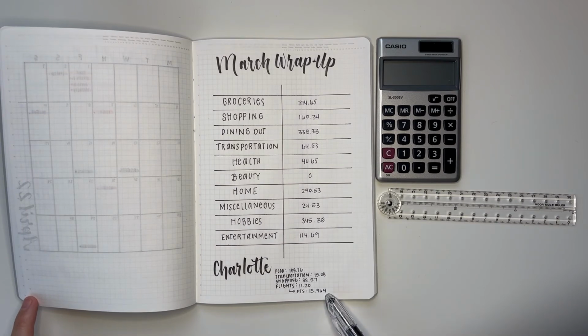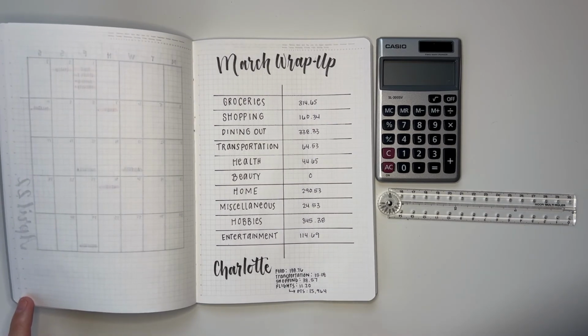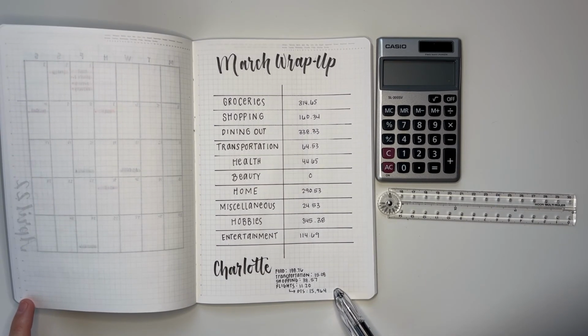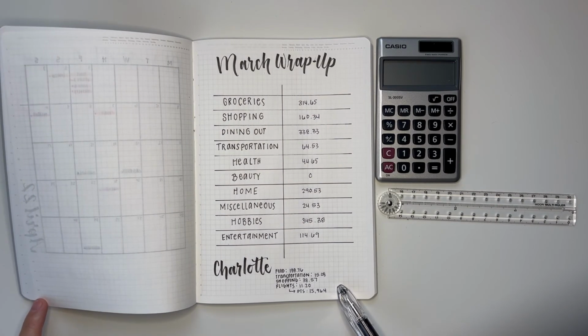And we actually got like 3,000 points back. I don't know the exact number. So in reality, this is closer to like 12 or 13,000 points that I spent. And the amount that I paid out of pocket didn't change at all. And that is it. So overall, I think it was a decently cheap trip.